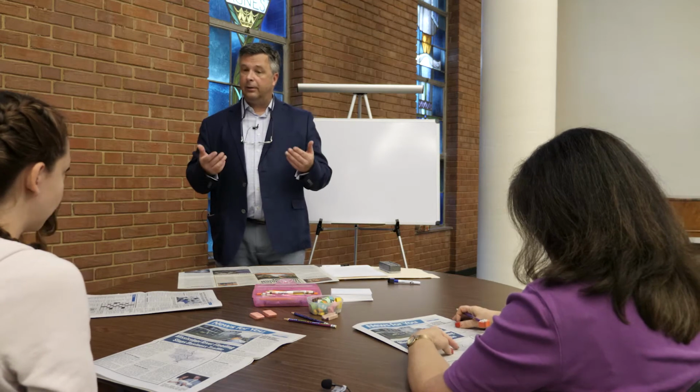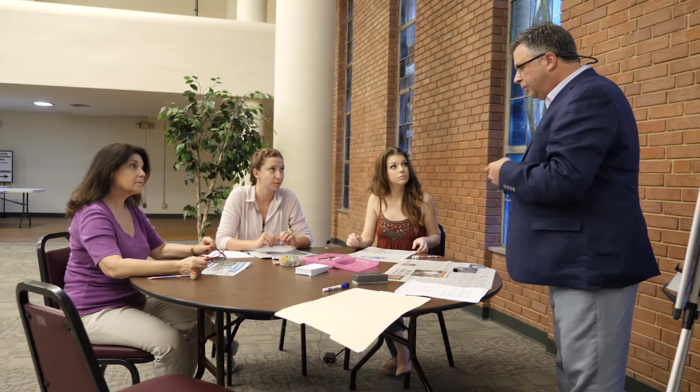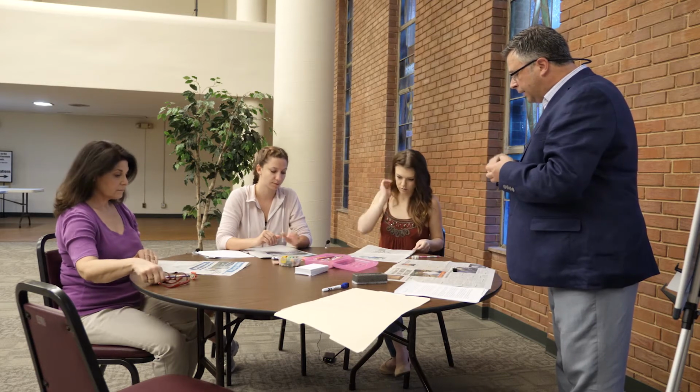Okay, class, so today we're going to do some work out of a newspaper. And so you have a newspaper in front of you. We've been talking about the long E sound. So we're going to read a newspaper story and then we're going to look for words that have the long E sound in it.